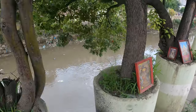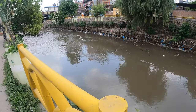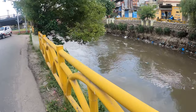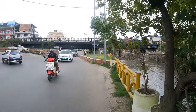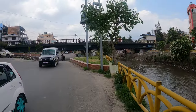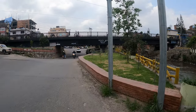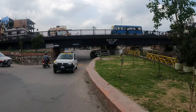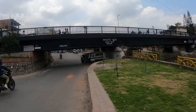So many people take blessings from these trees all the time. And this river goes into the Bagmati River. And this bridge here, you can see it's a black bridge, painted black. And that's the exact name. It's written right there. I always say, so it says Kalo-Pul.